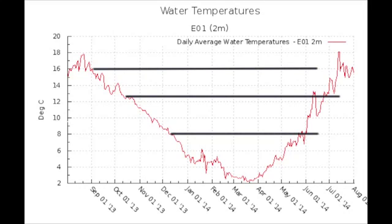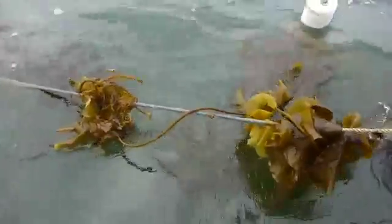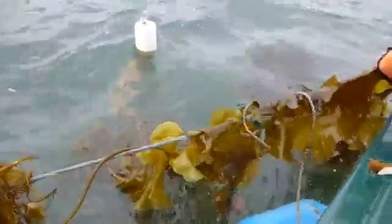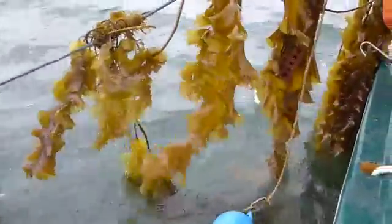There were problems with fouling all 3 years during late spring and early summer. Ideally, sugar kelp plants should be in the water by September and out by May. There are differences in growth season and growth rates in the sugar kelp and alaria, and we expect to learn much more in the seasons to come.